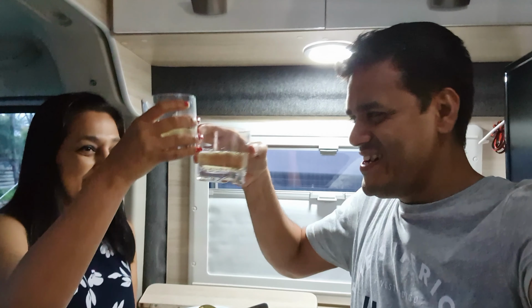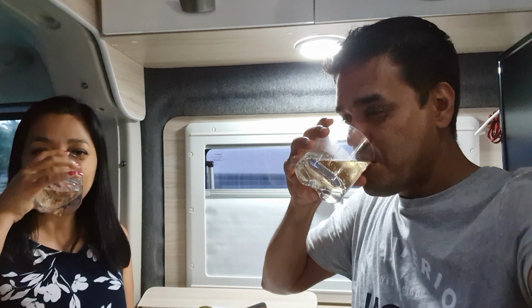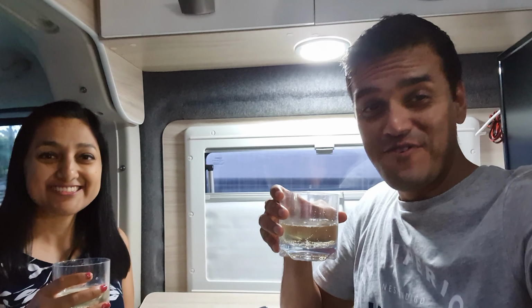Windy, so we are not sitting outside. We are going to enjoy our dinner inside the camper van tonight. Tomorrow we will explore Bermagui. The weather is forecasted to be very good, so we'll check out Bermagui tomorrow. Let's dig in. Cheers! This wine is really good, really good wine.